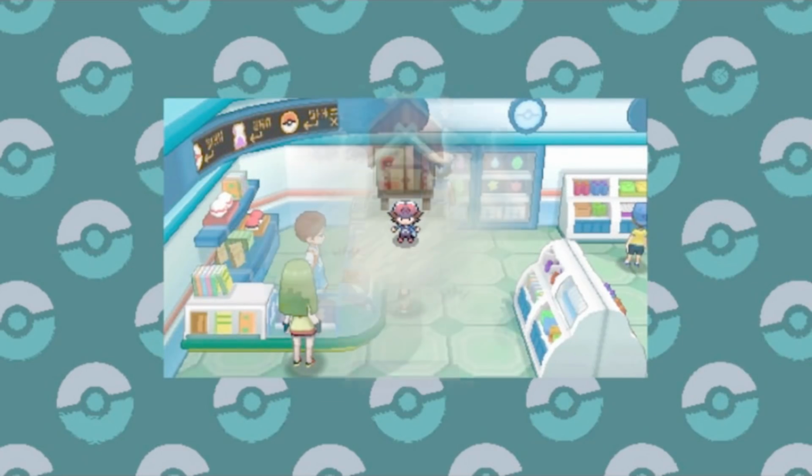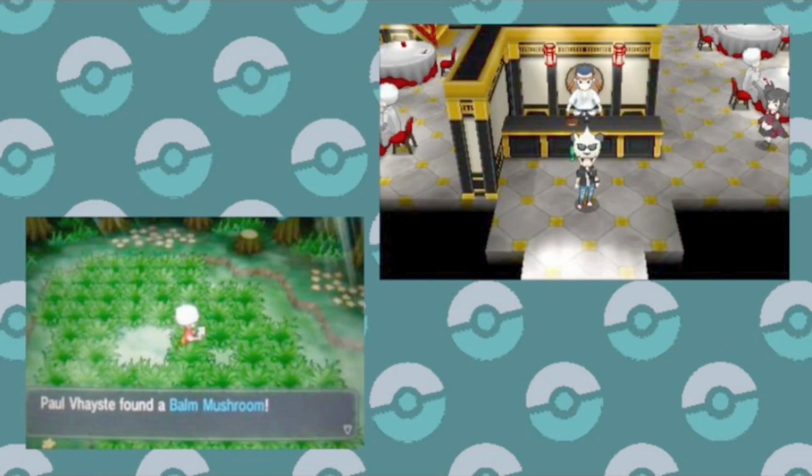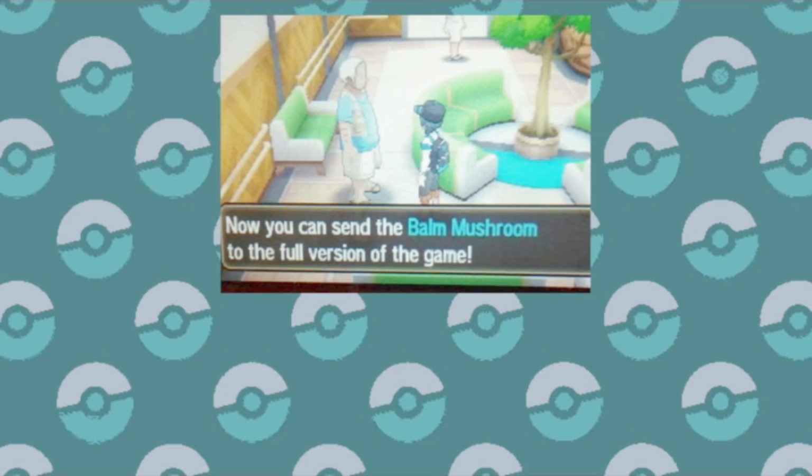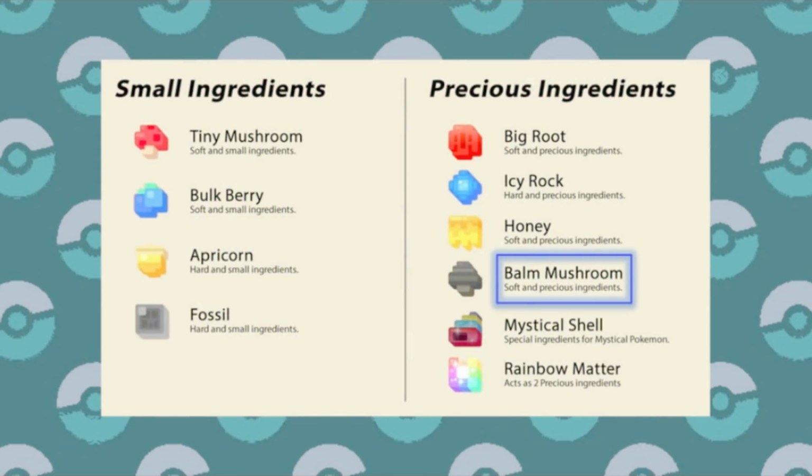The Balm Mushroom can be found at the Abundant Shrine, which is pretty cool, but is also in random spots in the Kalos and Hoenn regions, sometimes even in restaurants. But it didn't quite make the cut for the Alola region, only being obtainable through the demo version or through the pickup ability. Oh, looks like it was in Pokémon Quest as well? I'll take your word for it, I never played that one.